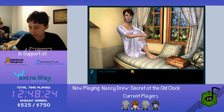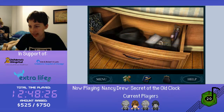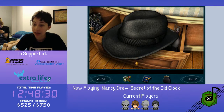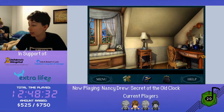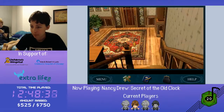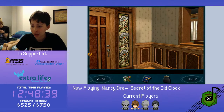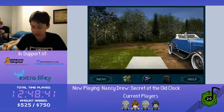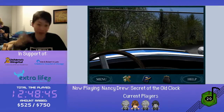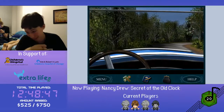You're the best. All right, so we're gonna look at the hat, and we're gonna get a key. Looks like a safe deposit box key. Nancy is very good at figuring things out. It's like she's a detective. However, we are also not going to go straight to the bank. We are going to actually go deliver those raffle tickets that we picked up earlier.